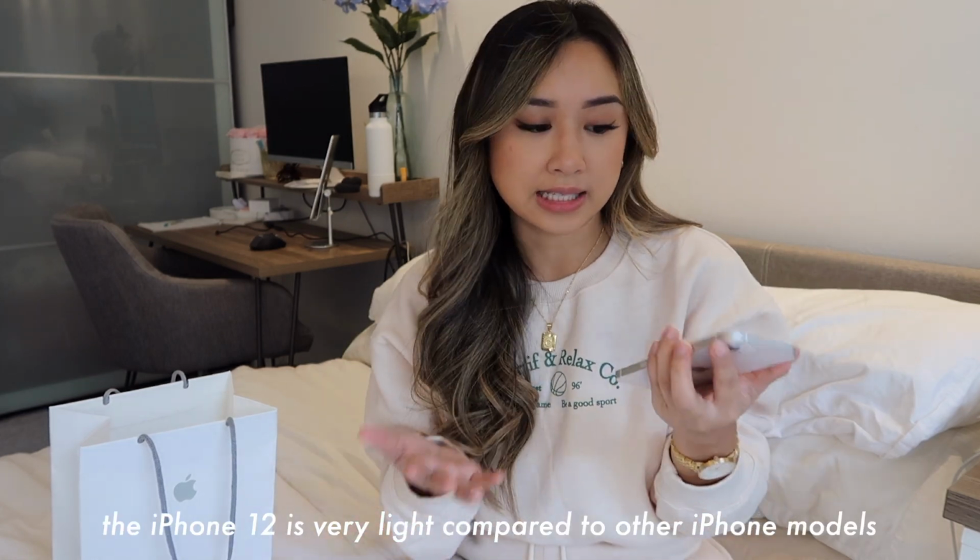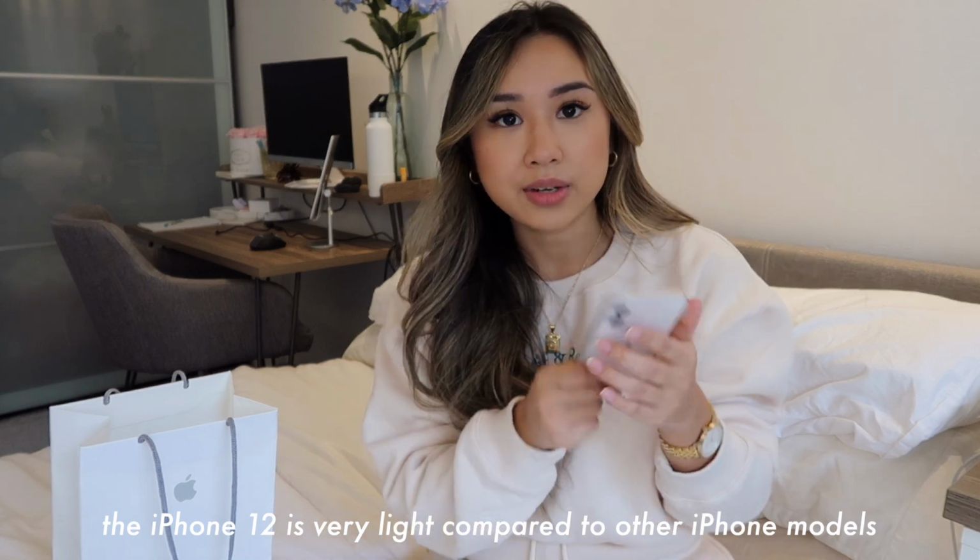So what I can say is the phone is super duper light. I definitely say it's significantly lighter than the 11, which is really nice. The battery life on this is pretty good. It's comparable to the 11. The 11 was known to have a good battery life, so does the 12.